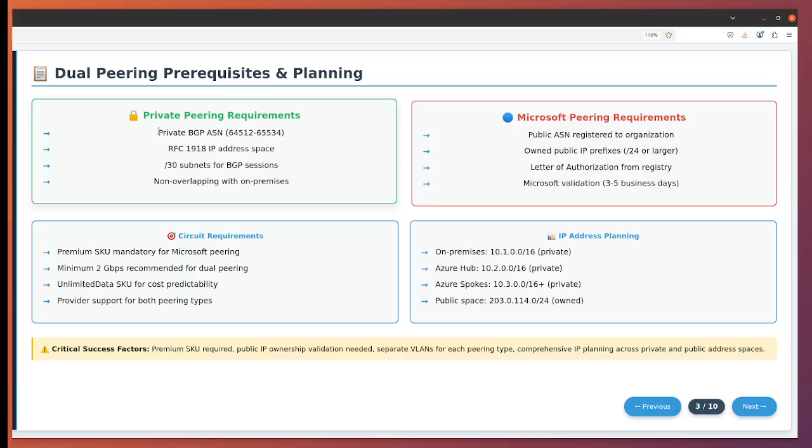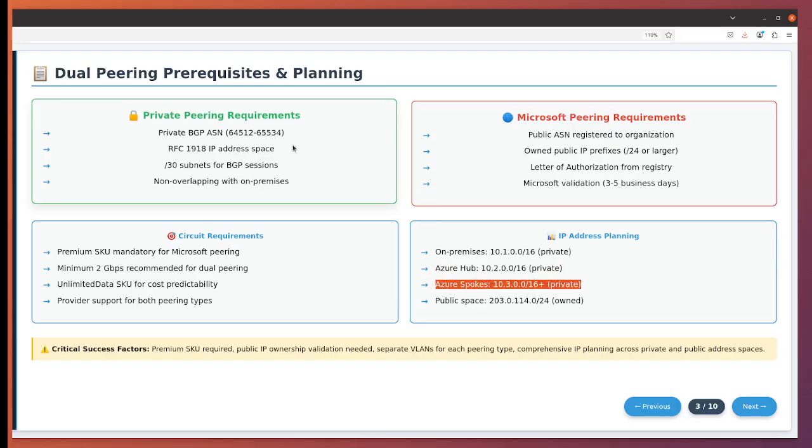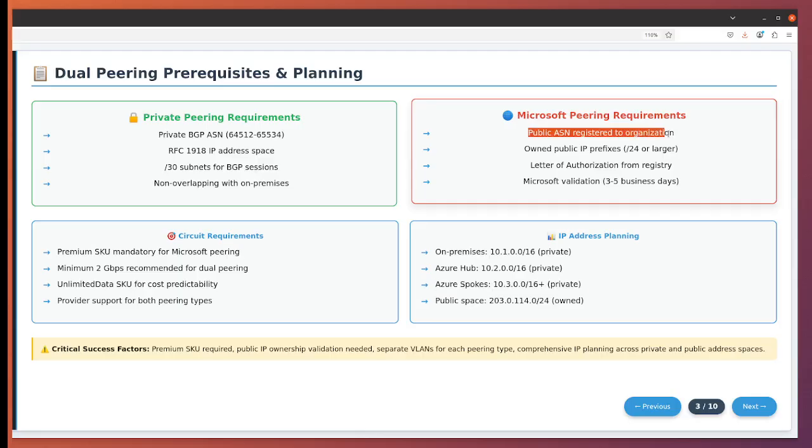IP address planning becomes critical because you need non-overlapping spaces for several areas: your on-premises network, Azure private networks, BGP peering subnets for both peering types, and your owned public IP space for Microsoft peering. The validation timeline is longer because Microsoft has to validate your public IP ownership for Microsoft peering while your provider provisions the circuit. These processes need to be coordinated carefully.